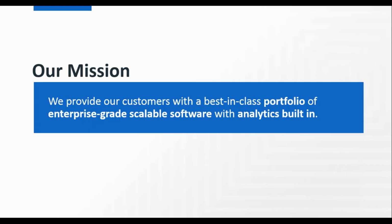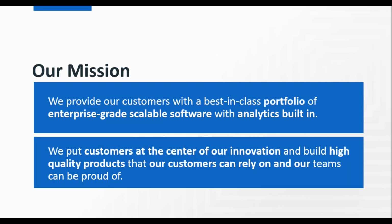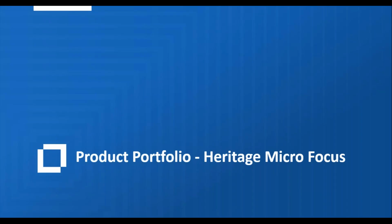So our mission as Micro Focus is to provide our customers with a best-in-class portfolio of enterprise-grade scalable software with analytics built in. And we put our customers at the center of our innovation and build high-quality products that our customers can rely on and our teams can be proud of. So that, in a nutshell, is what the new Micro Focus looks like.